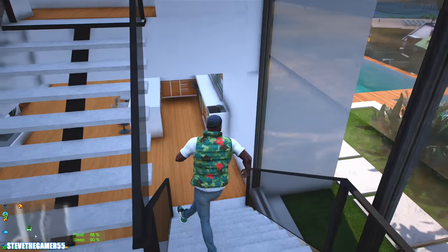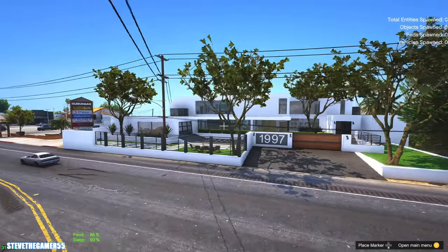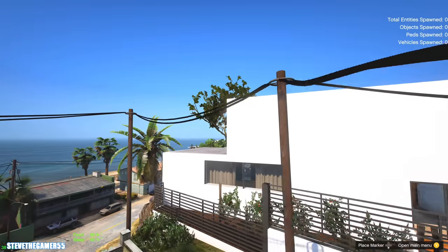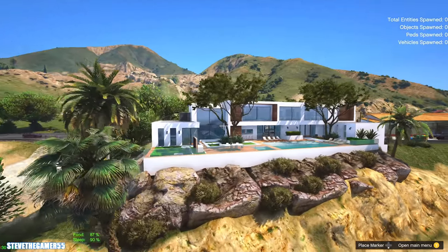And I'll show you guys the outside of this property real quick. Let's see what we got. Yes, this is the Chumash Beach location. We got the nice balcony over there. Let me know what you guys think, man.